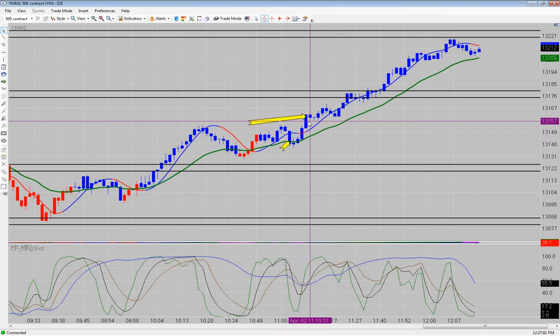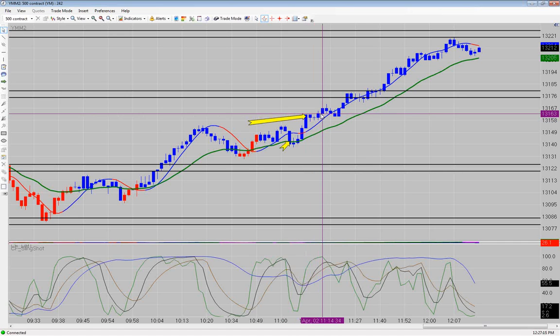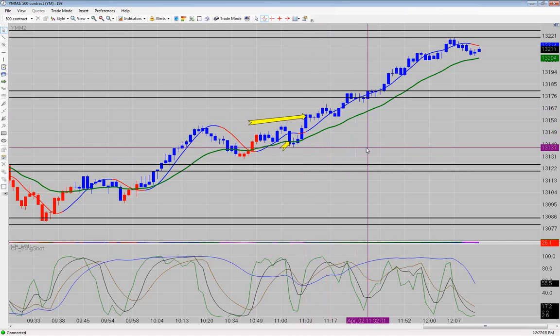And we followed it right up with our DOM. We trailed our stop up. After we got 10 ticks profit, we moved our stop up to break even. After we got about 12 ticks profit, we moved our stop up to plus 10. After we got 15, we moved our stop up to plus 12. And it just went right up to give us our 20 points.